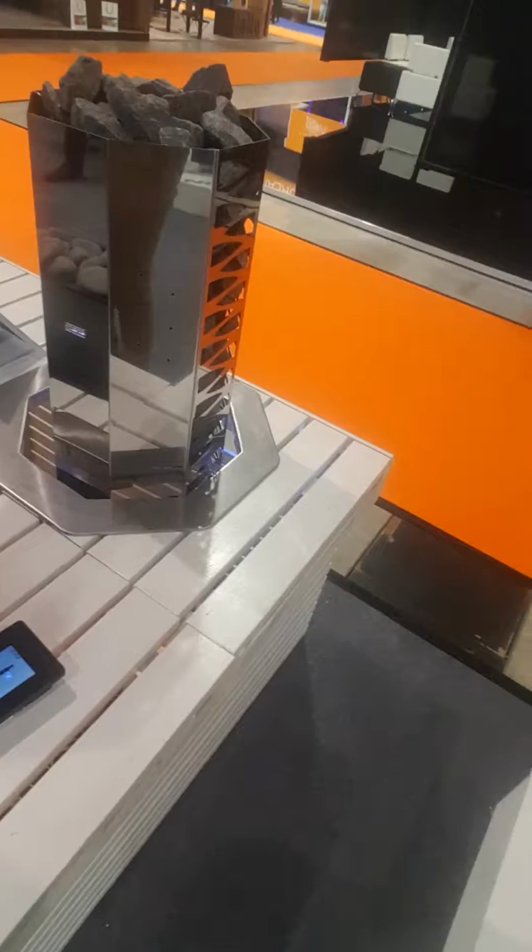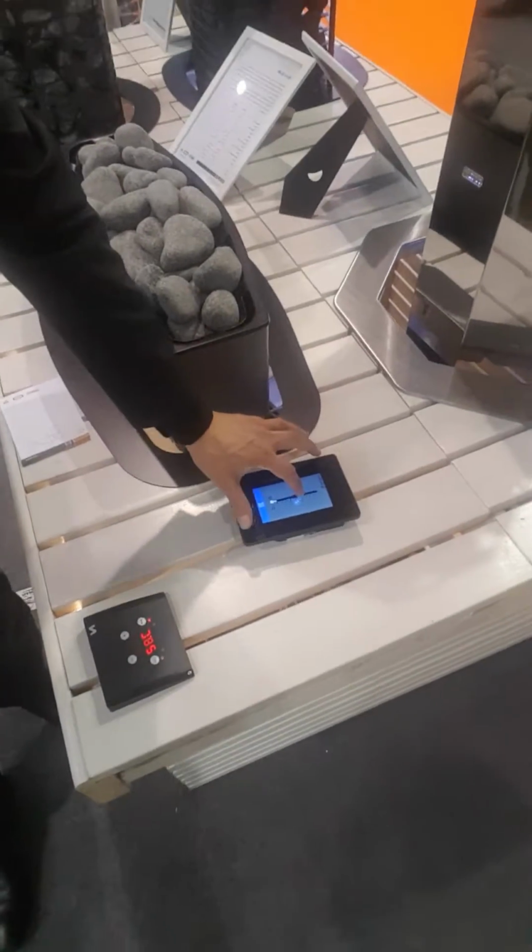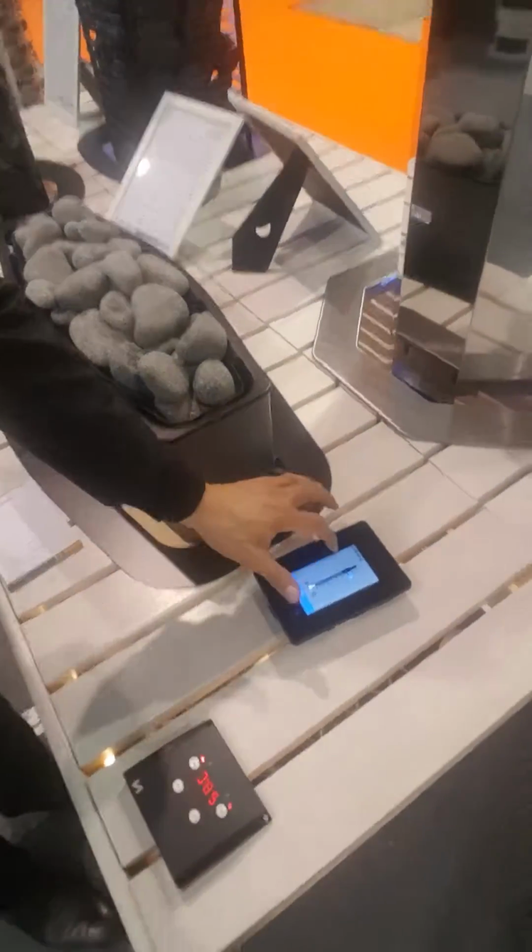Now this is something a little bit special. This is a touch screen. It's made really simple.